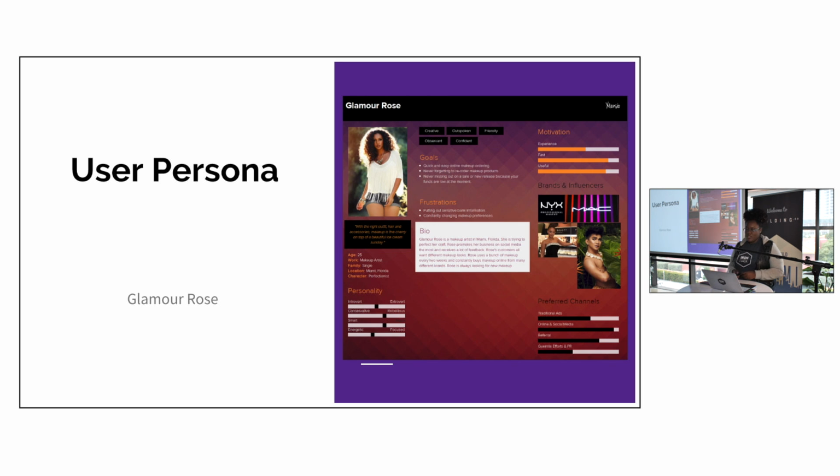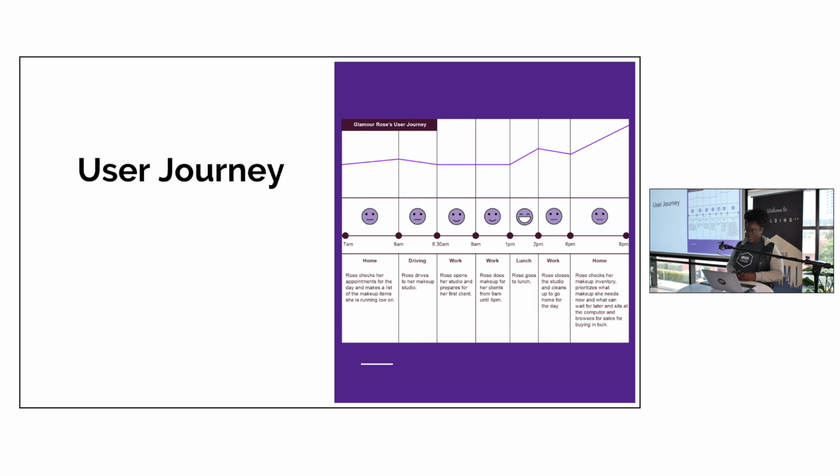User research. This is my user persona. Her name is Glamour Rose. She's a makeup artist. She's 25. She's single. She's a perfectionist, and her main goal is just like what my webpage is about: checking out your makeup at the end of buying it online, seeing a budget, helping you budget, and setting up a schedule to reorder the next time you're buying your makeup.